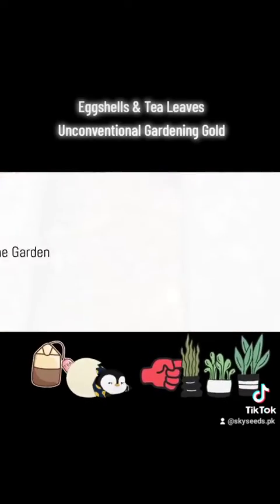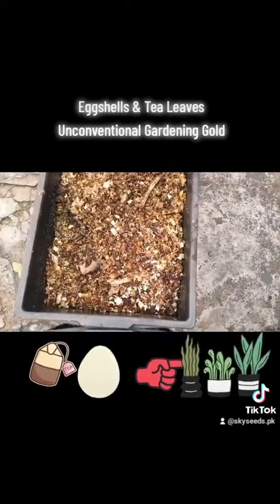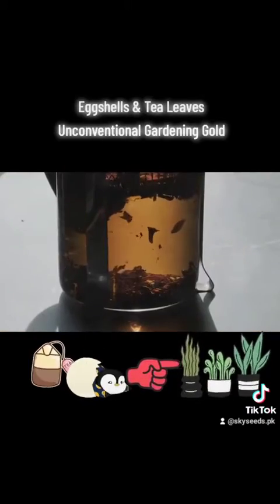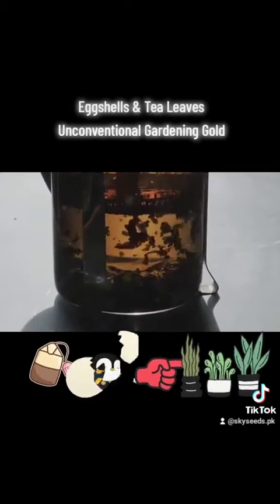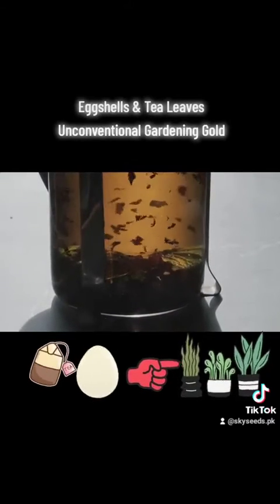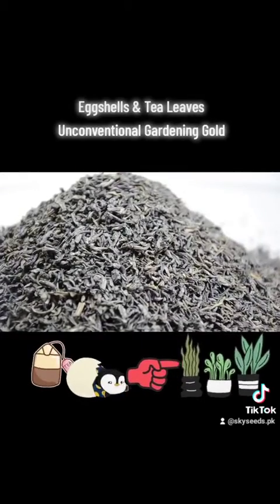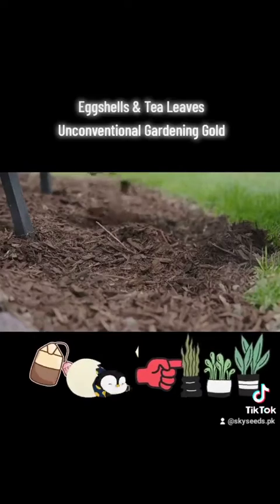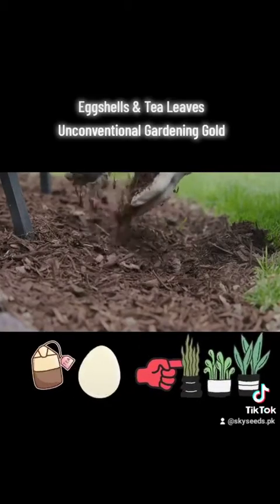To make the most of tea leaf waste, add used tea leaves to your compost bin along with other organic materials. Or steep used tea leaves in water for several days to create a nutrient-rich tea. Then dilute it with water and use it to water your plants. You can also spread dried tea leaves around the base of your plants. As a mulch, they suppress weeds, retain moisture, and gradually release nutrients into the soil.